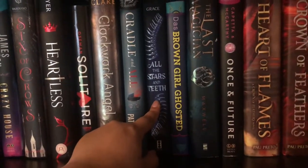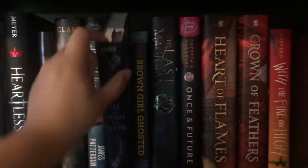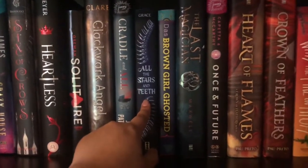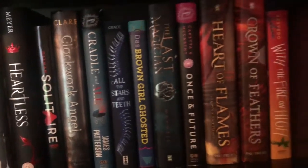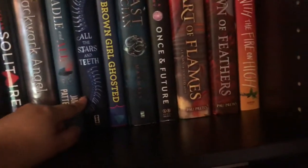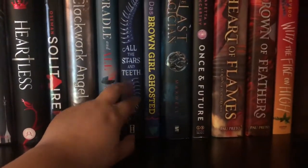I'm so dumb. It's All the Stars and Teeth by Adeline Grace. I'm currently reading this book, but I'm going to put it on hold because I want to read it for the Magical Readathon that's happening next month, and this is one of the only books other than Straight On Till Morning that I have that's based out at sea or the coast. So I'm going to save this for one of the prompts on that, even though I've started it, I haven't finished it.